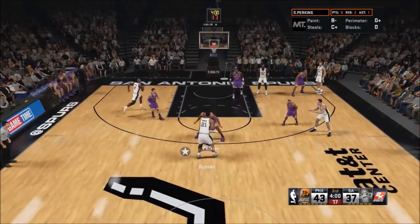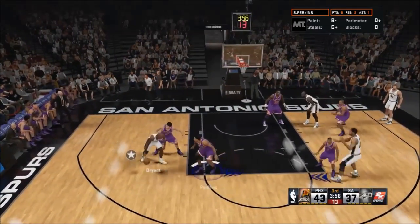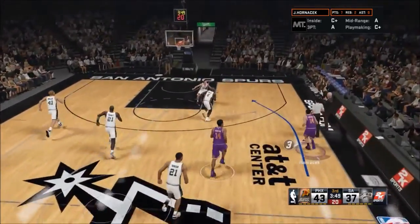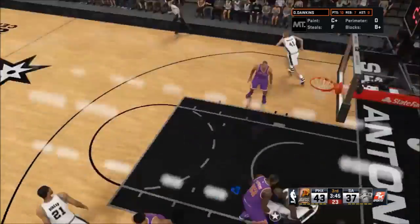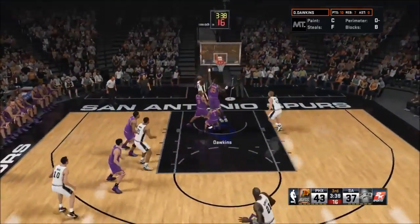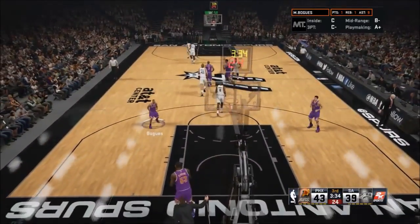Nash kicks to Duncan. Dishes it to Kobe. Puts one up from 19. And it's Phoenix with the rebound. They've led by as many as 11 points. Hornacek from long range. San Antonio with the rebound. Garnett's got 3 rebounds so far in the game. Here's Kobe. Good, and the assist goes to Nash. 14 points for Kobe Bryant.